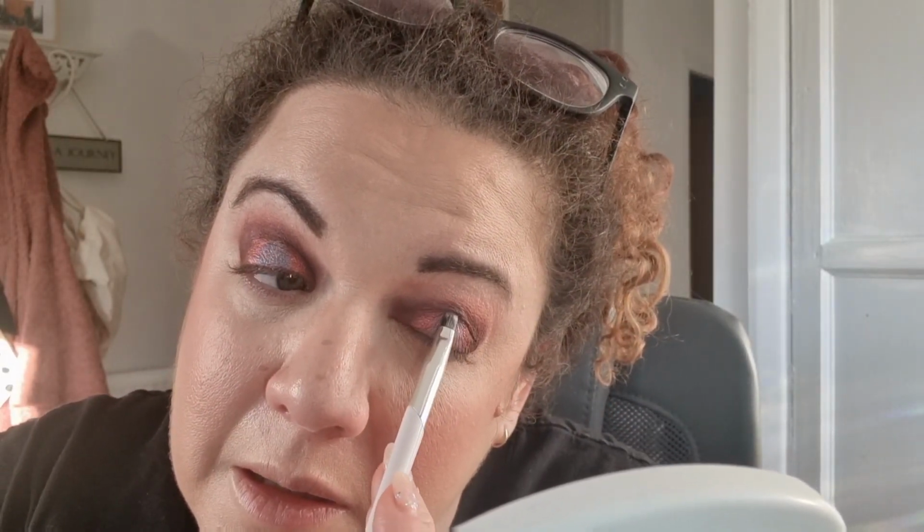And the same down the middle here. Just to give it that little bit of sheen. I really like it. That looks really pretty. I'm just going to take another smaller fluffy brush. Here we go, that will do. And just blend all of this.